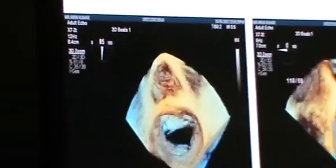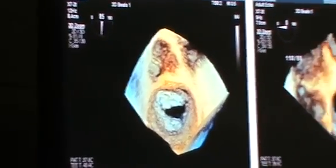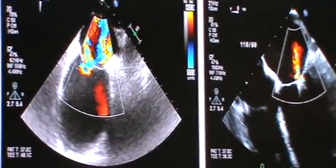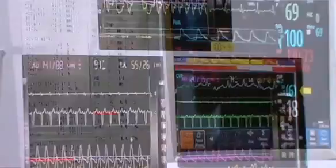And once the two clips are placed, you can see it beautifully when the valve is closing, a beautiful line of the valve closing. It's become two holes. This huge leak becomes nothing. The high pressures became nothing.